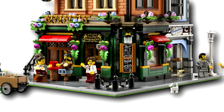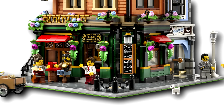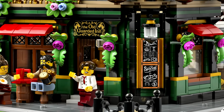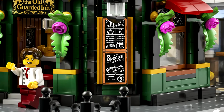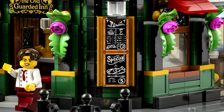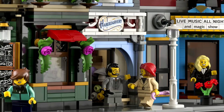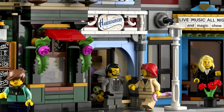And I like how the exterior of this restaurant and the haberdashery seemingly have some nice prints. Like, I really hope those are printed tiles. But even if, say, the menu isn't a printed tile, dang, that's going to be so useful in LEGO City settings, and I love the design there. And the logos for both of these storefronts are absolutely beautiful.